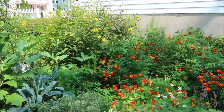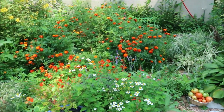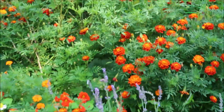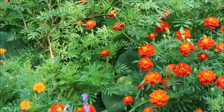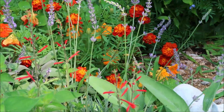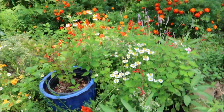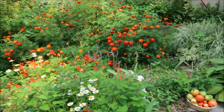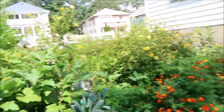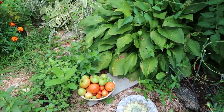I just wanted you to see where I harvested that cabbage from, right in here, tucked in amongst the marigolds, just like these two. By the way, my lavender is also flowering, and everything's just doing really well. But all of that is for another video of intense looking at and seeing what's happening. Anyway, everything is changing so rapidly in the garden.